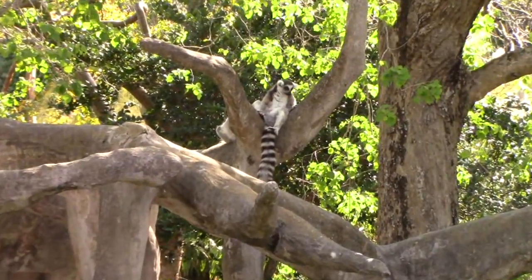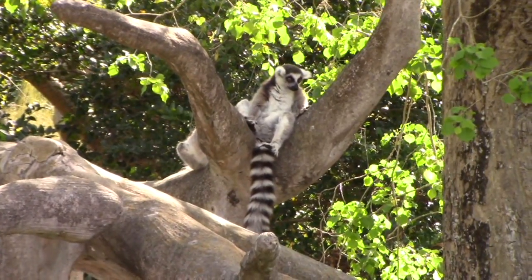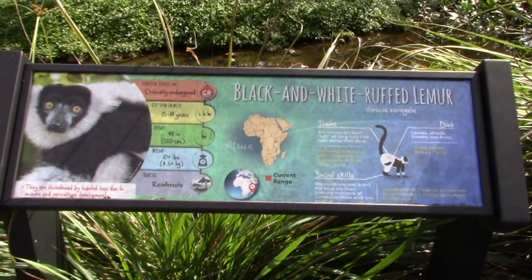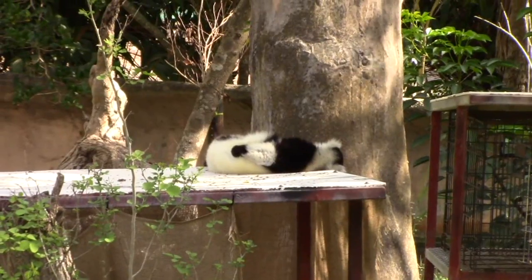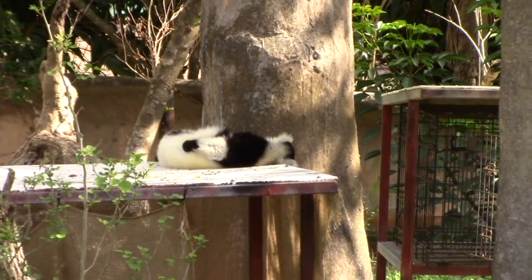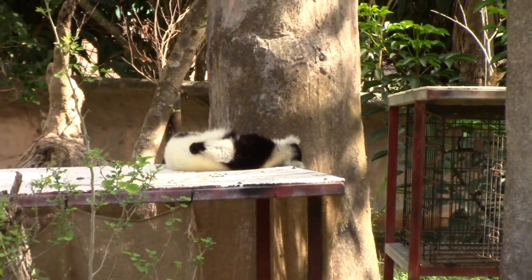Very nice. There you go. Ring-tailed lemur. In the same pen, they have a black and white ruffed lemur. And that was the cute fuzzy one here sleeping. You can see the black and white fuzz.